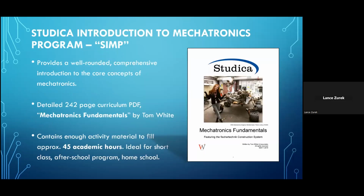So with all of that said, we're going to begin looking at each of the two individual sets. We're going to start off with the Studica Introduction to Mechatronics Program set. Now, this set is designed to help provide a well-rounded introduction to the core concepts of mechatronics.